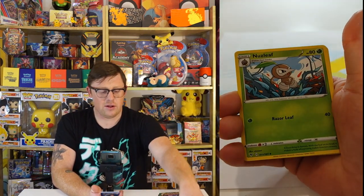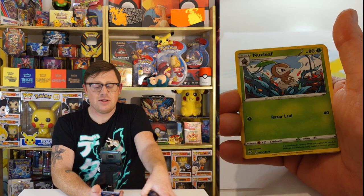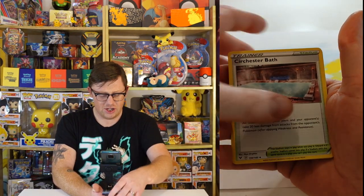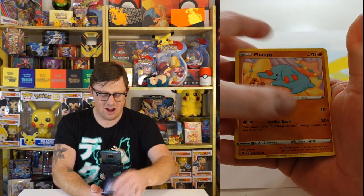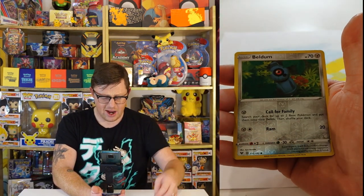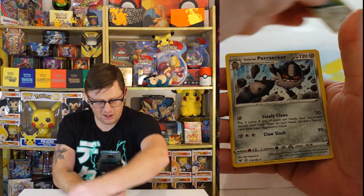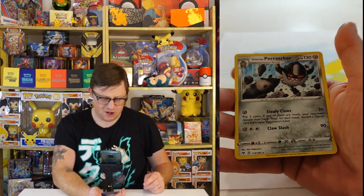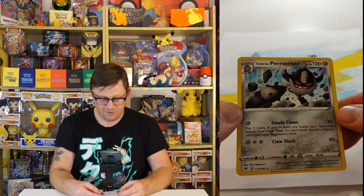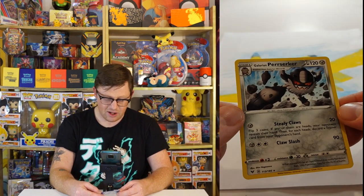Fire! This has to be absolute fire. All right, let me move the packs over a little bit. Nuzleaf, Water Energy, Chichester, Bat, Seedot, Phanpy, Shuput, Puccina, Voltorb, and we got a reverse Beldum and a Galarian Berserker. Absolutely awesome, guys. I do love Galarian Berserker and I love Galarian Meowth.